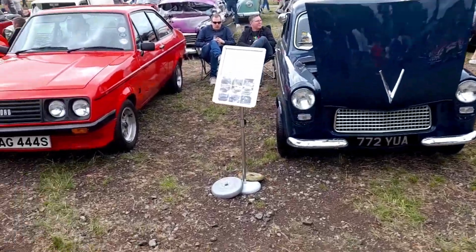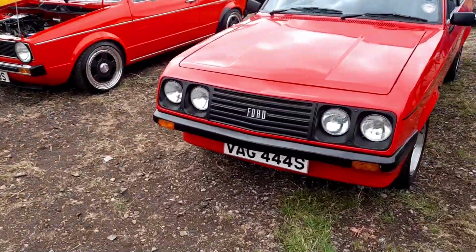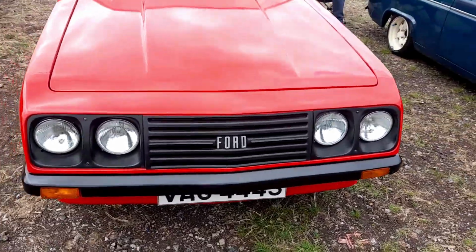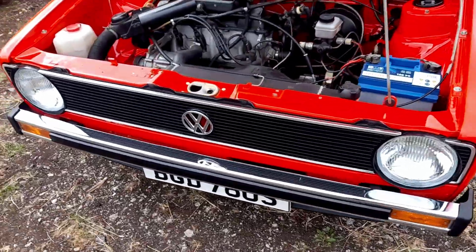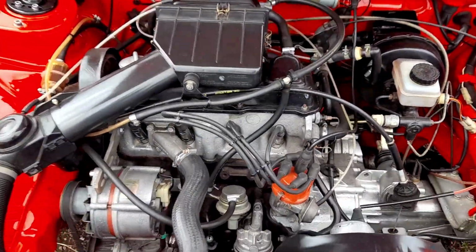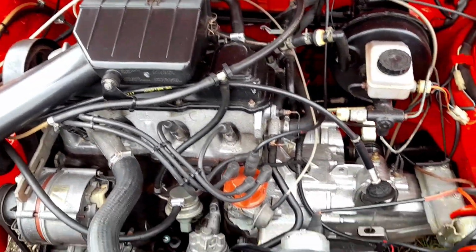Now I'm going to make my way around this side because we've got some live music. I don't want to get in the way. Oh, we have an RS2000 here, Escort RS2000. Ooh, Polo, very nice indeed, and it's completely original in here.